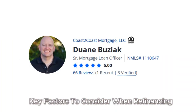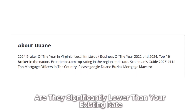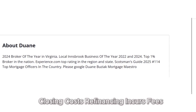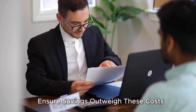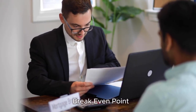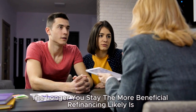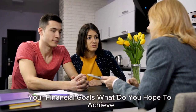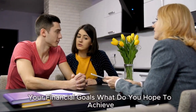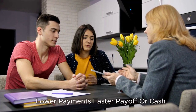Key factors to consider when refinancing. Current interest rates: are they significantly lower than your existing rate? Closing costs. Refinancing incurs fees. Ensure savings outweigh these costs. Break-even point: how long it takes for monthly savings to offset closing costs. How long you plan to stay. The longer you stay, the more beneficial refinancing likely is. Your financial goals. What do you hope to achieve? Lower payments, faster payoff, or cash.